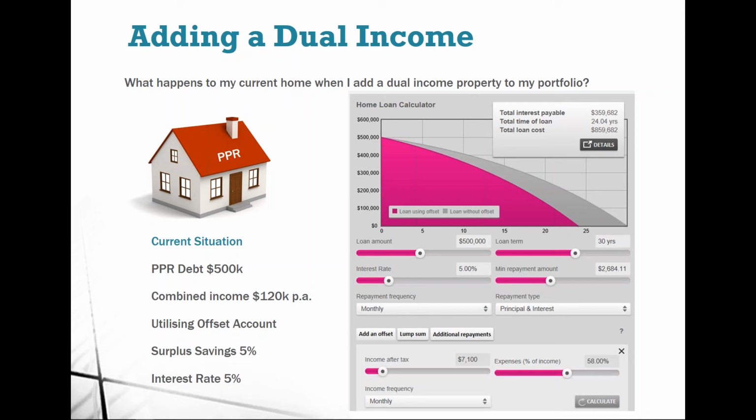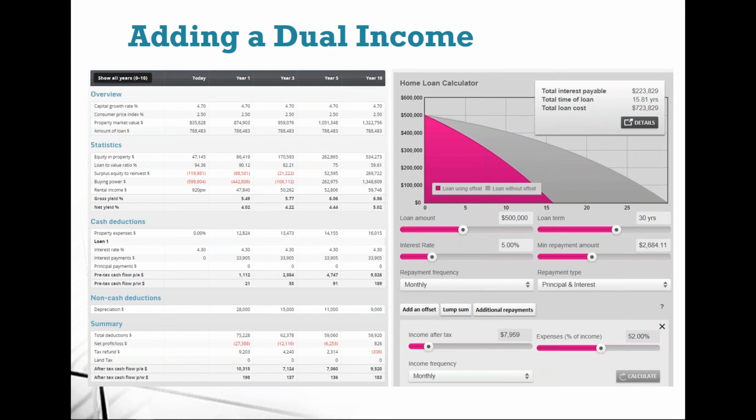So if we move to a dual income property, you'll see the figures here change quite dramatically. This is just going off one of the examples that we were using earlier. The main thing we're looking at here is your after-tax cash flow. You'll see in year one it's $10,315 after-tax cash flow. Then year three, 7,000, year five, 7,000, and year 10, going back up to 9,000.